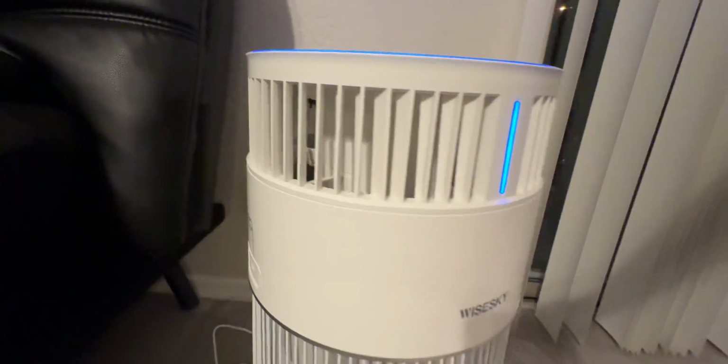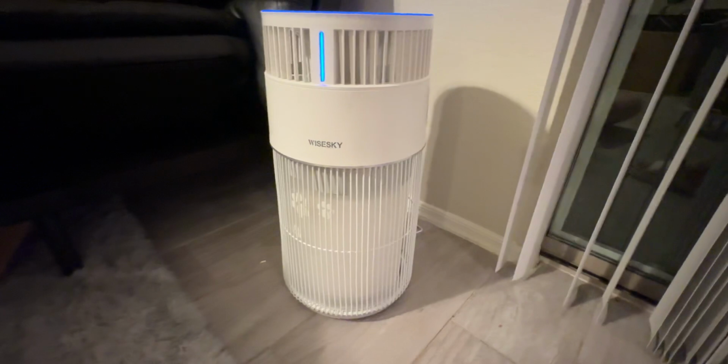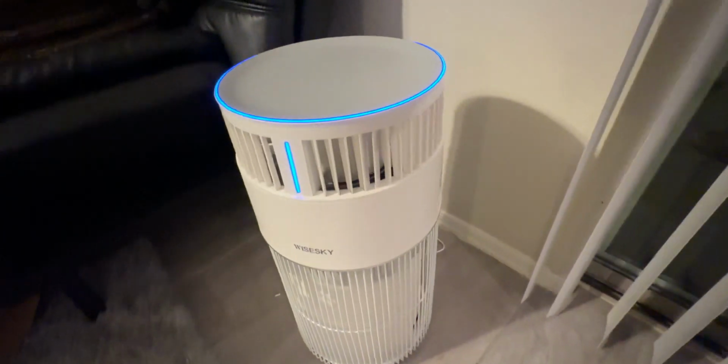So as you can see, I got the WISESKY WCAT air purifier set up in my home. I'm gonna leave it here for a couple of weeks and come back and check on it to see how well it actually traps and locks cat hair.